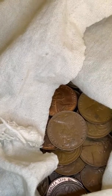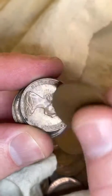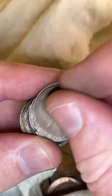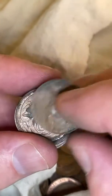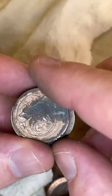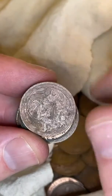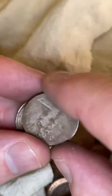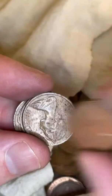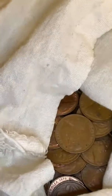Last little bit of this bag. Hoping some of the other bags I've got might be in slightly better condition than these ones here. Man, it's like they've been on the mechanics workshop floor and all the oil's been dripping all over them and all sorts of stuff like that. Welders, sparks going all over the coins. Yeah, I wonder where they've been, or if someone had them buried in the backyard.